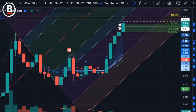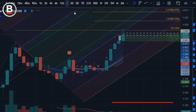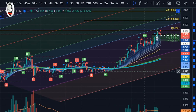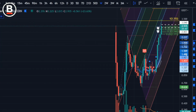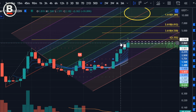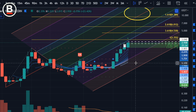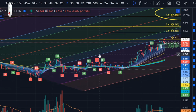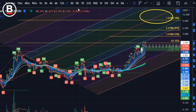Charts. Alright, OP. OP on the daily. We are still in... Alright, let's go to the weekly. We are creating higher highs. We hope in a couple weeks to have a confirmation that this higher high should definitely be in. If we go to the daily, you can see that we are definitely on an uptrend as far as the daily goes.